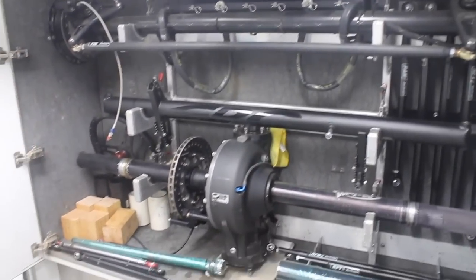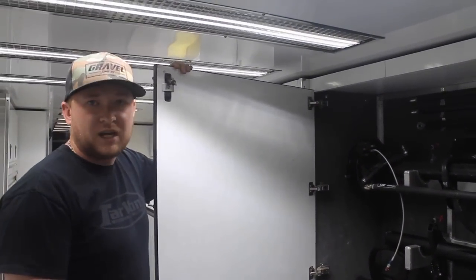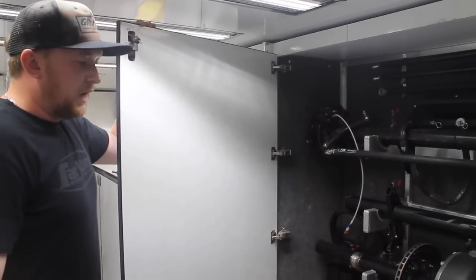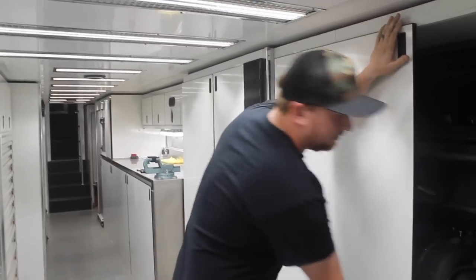Like this is our go-to cabinet. Our go-to cabinet holds a complete race-ready rear end, complete race-ready front end. The front end's what you take to the work area with the radius rod, all that. That's stuff that you would do on a nightly basis. You might need, sadly, some of this stuff. So that's what this whole cabinet is.